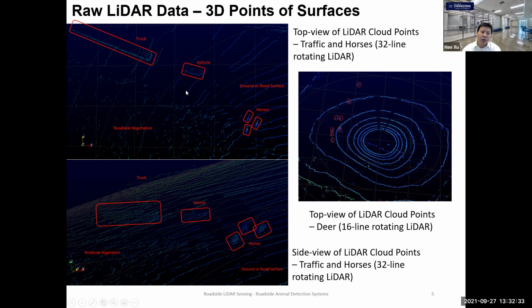Here are some examples. When we look at the 3D point cloud data from top to bottom, here is how a truck, a vehicle, and three houses look. These lines are ground and road surface reflections, and we can also see points reflected by roadside vegetation. If we tilt the 3D data to the side of the traffic, we can see the shape and look of the trucks, vehicles, the same three houses, roadside vegetation, and road surface. The third picture is another example from a relatively low-resolution LiDAR sensor, but we can still see a herd of deer crossing this overpass facility.